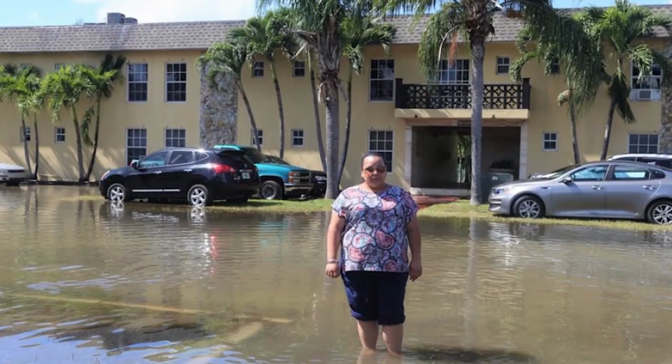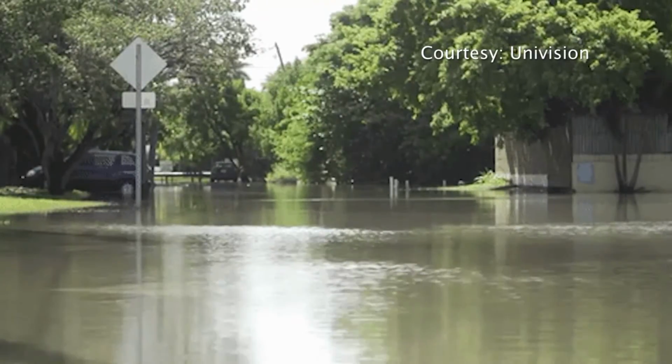For example, like Shorecrest, where I was this past October, and I was in knee-deep saltwater inundation. And I had residents in a community there tell me that they couldn't get to their, for example, their dialysis appointment, or that they were late because they couldn't get their car in and out of their apartment complex.